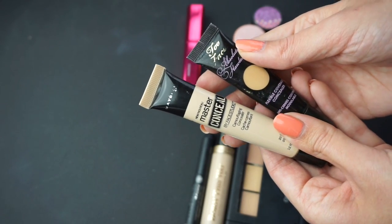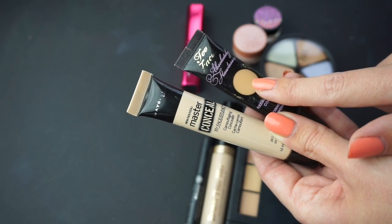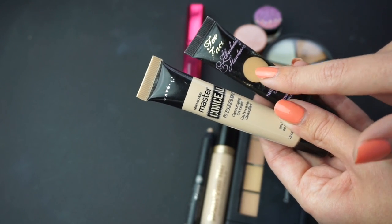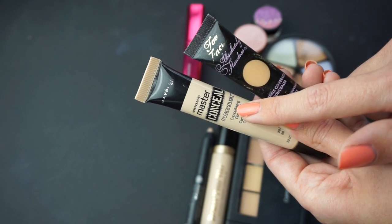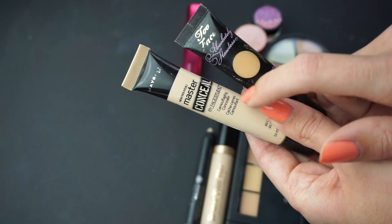Now, looking at these 2, I feel like I've just held on to this Too Faced one because it was expensive and I love Too Faced, but I really never reach for this. I don't think I've used it in the past 6 months, and if I had to pick between these 2, I would probably pick the Master Conceal, so I'm going to pass on this Too Faced Absolutely Flawless Concealer and keep the Maybelline Master Conceal.